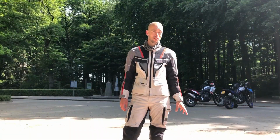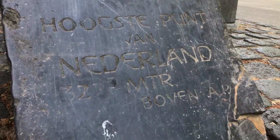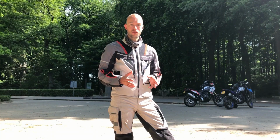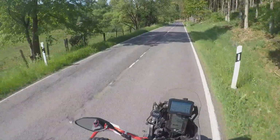We are here at a special place in the Netherlands because first it's the highest point in the Netherlands, and next to that it's also the point where the Netherlands, Belgium and Germany come together.